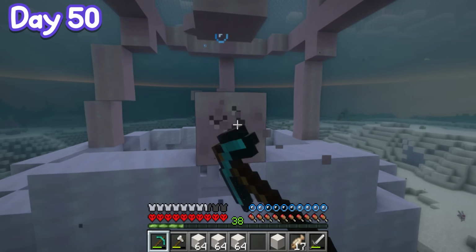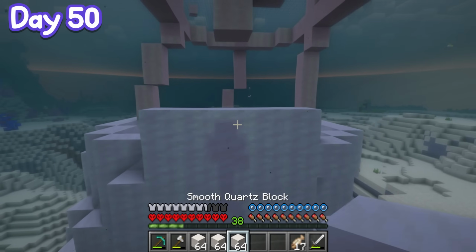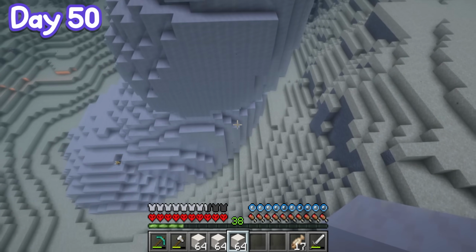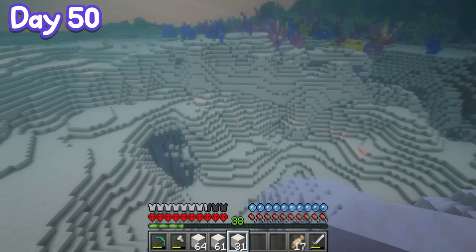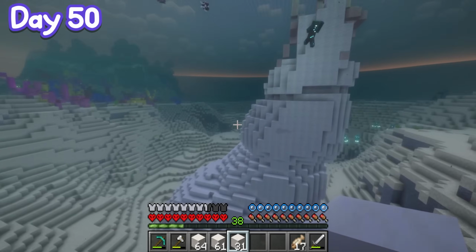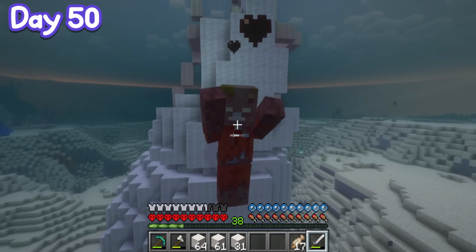The only way to get this done is to just push forward and keep placing the blocks. But I mean, in general, I think I'm doing okay. Oh my goodness, that was a jump scare. Oh my. At least this one doesn't have a trident.